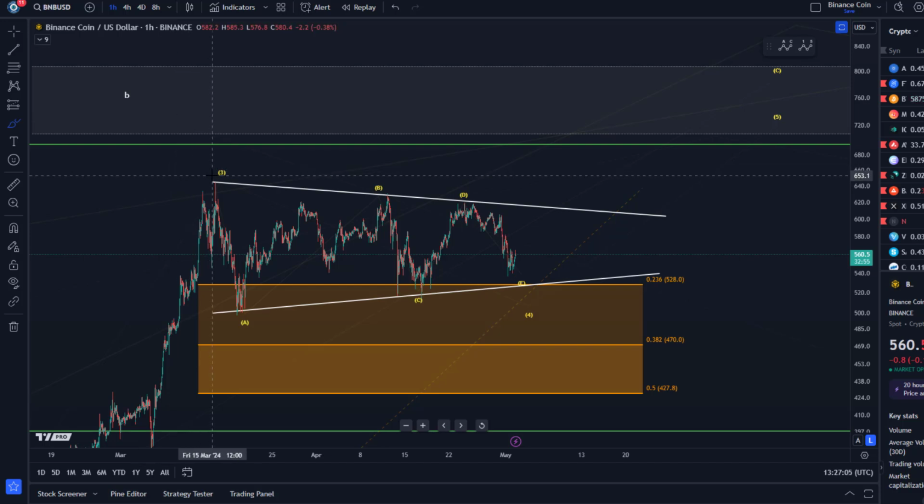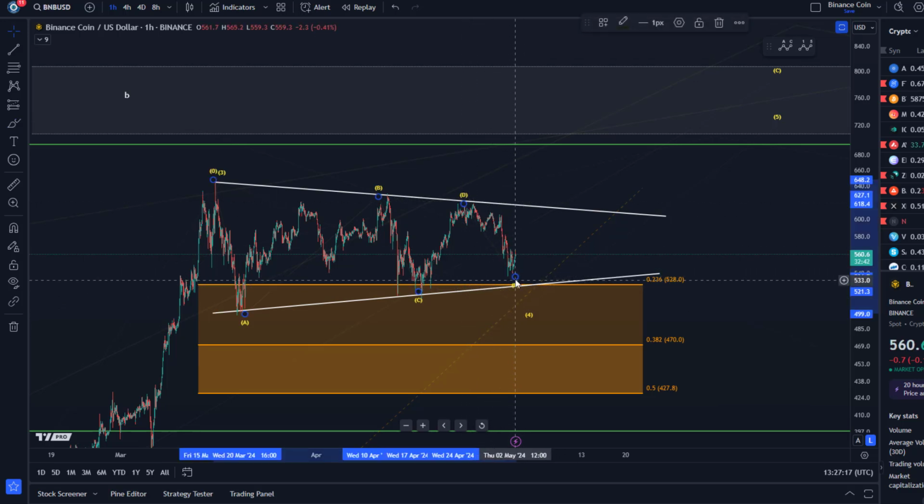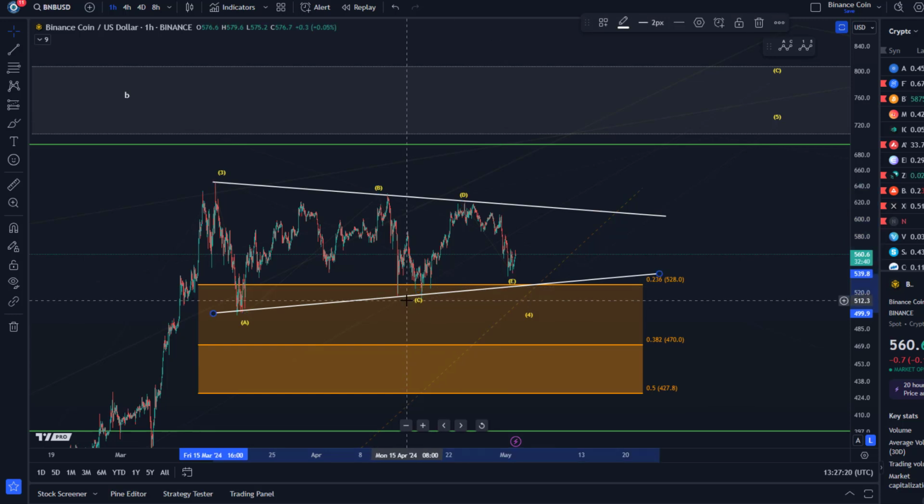A triangle consists of 5 waves typically. Third wave finished here on the 16th of March, then an A wave down, a B wave up, a C wave down, D wave up, E wave down. And important is that now, to keep this triangle alive, the C wave low is not broken, and that's at $515. So if there is a break, then 470 would be the next support, but not in a triangle anymore.